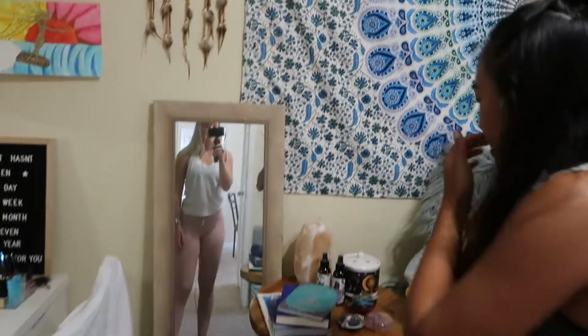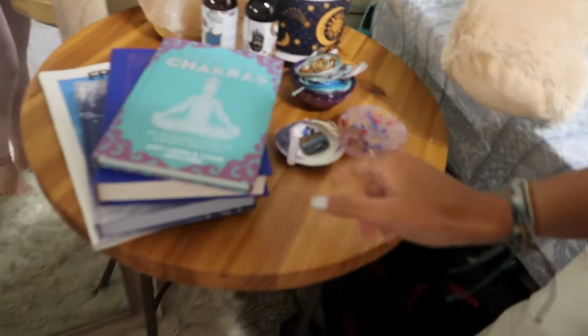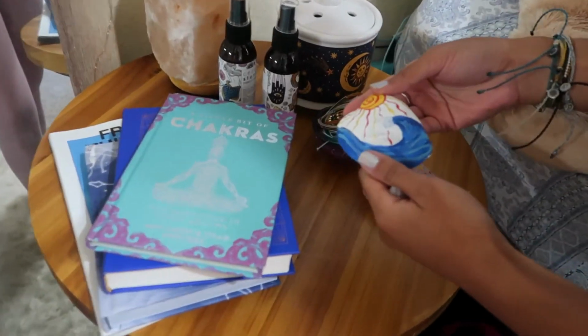But got my tapestry, and then this is my little side table that's super cute. I don't remember where this is from. I think it's actually from Ross, but I've got all my little books and then some crystals, and I actually found this little oyster and I painted it, so yeah.